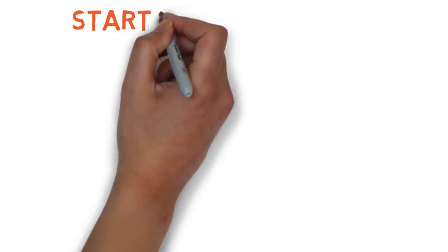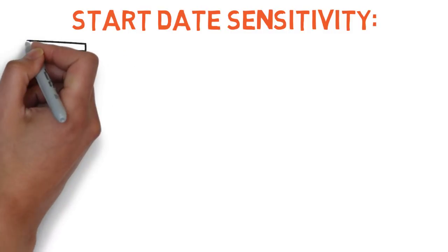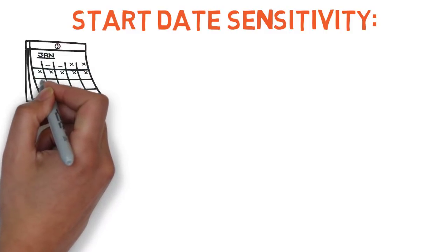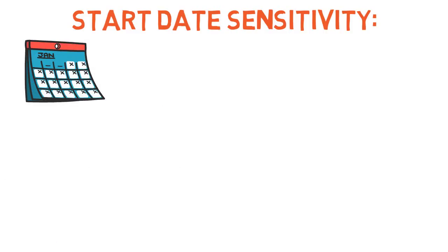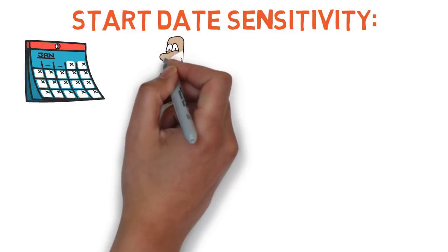Next, let's talk about start date sensitivity. Start date sensitivity, at least as we're measuring it in this series, takes a look at the rolling returns of the 10 years prior to each initial investment date and compares it to the rolling returns of the following 10 years to see how big of a difference there is between the two. It's a good way to get an idea of how dependable or trustworthy an investment strategy has been historically.